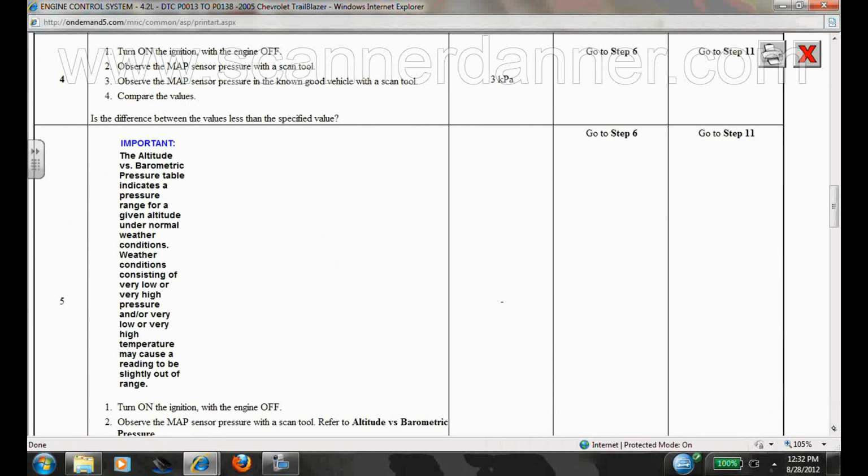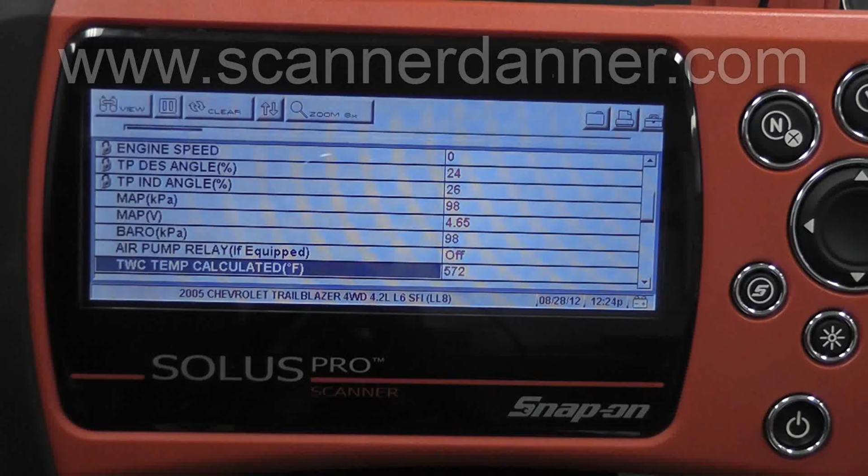Step 5 has us do our altitude versus barometric pressure. And then what we do there is we click on the table and we look at our comparison. All right, so we have the key on, the engine's off. We're looking at our MAP, kilopascals, kPa, and we're at 98. And so that matches where we should be as far as altitude and what our MAP sensor voltage or converted pressure reading is. And so all this step really is telling you is that this MAP sensor is recording accurately our surrounding pressure. And so if it records your surrounding pressure accurately, it should record the other pressures accurately, and that's what you're doing in this step.